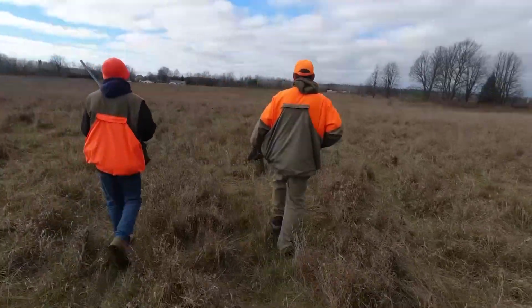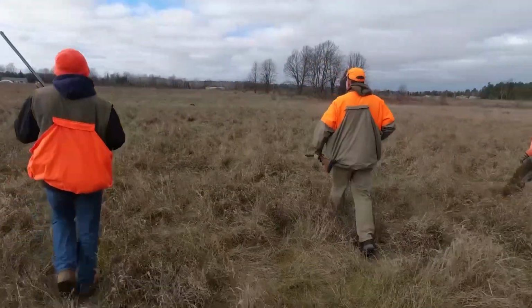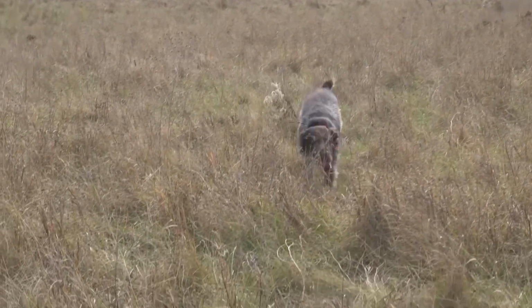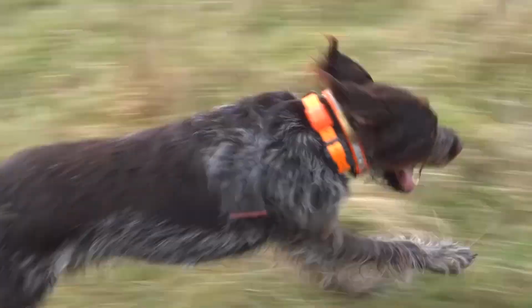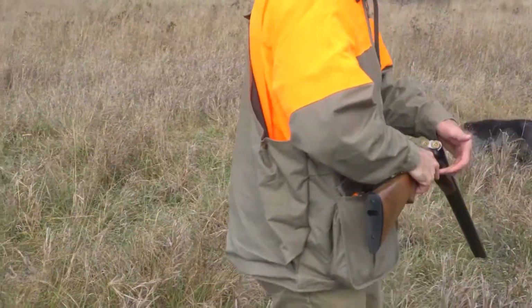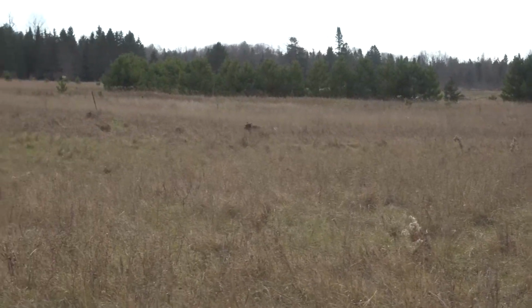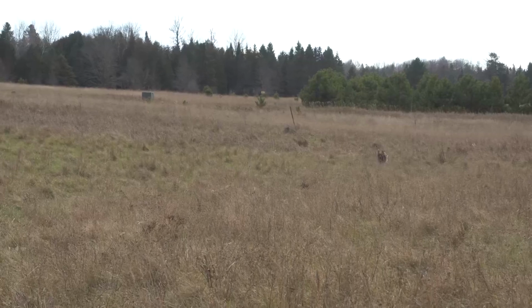With flushers, especially puppies, what we want is they've got to stay within 25 yards of you. They get 25 yards out, and they get on a running rooster, it's going to be 45 yards real fast, and you're not going to get a shot. So with the flushers, it's control. We work on quartering drills, and that's usually the second year.